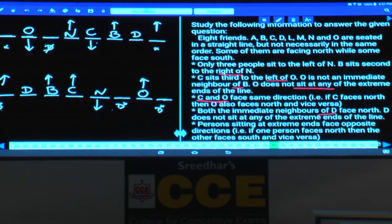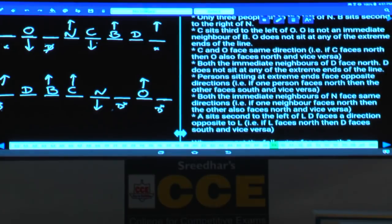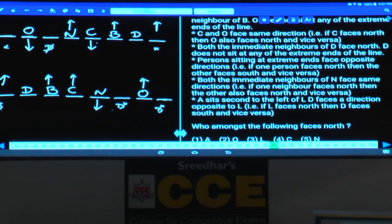D does not sit at any one of the extreme ends of the line. This information is not at all required, because both the immediate neighbors means D cannot be at the extreme end. Persons seated at the extreme ends face opposite directions. Extreme ends are facing opposite directions in the first case.